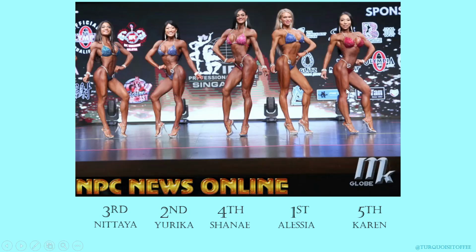Karen looks super curvy, nice muscles in her legs. I can totally see why Yurika and Natea were so close in score. They look really comparable. Beautiful detail in the legs, gorgeous tiny waist, and just really nice hourglass shapes overall. Beautiful arms. Shanae stands out to me because of her amazing delts. I think she poses beautifully. It's a great top 5.